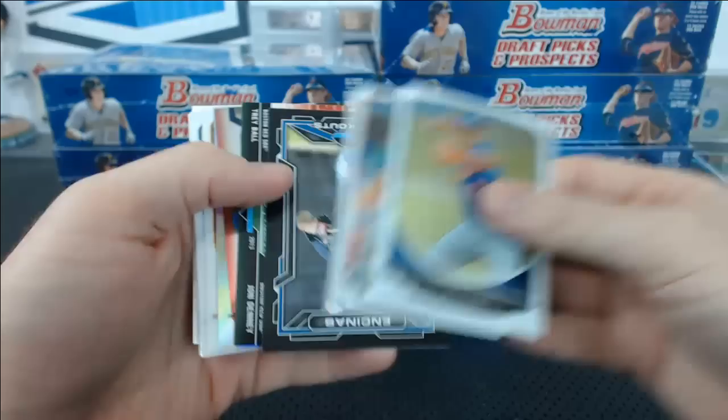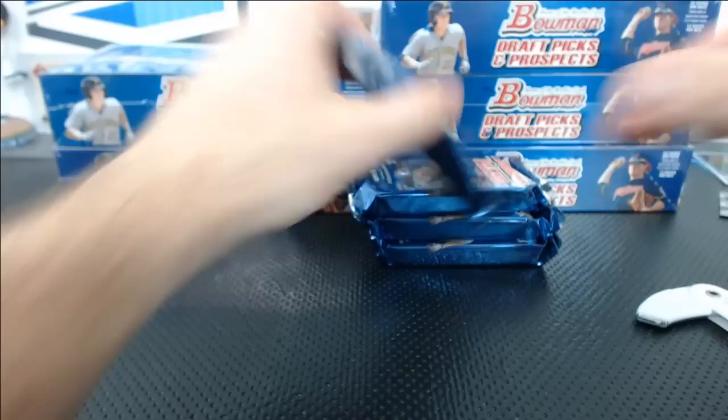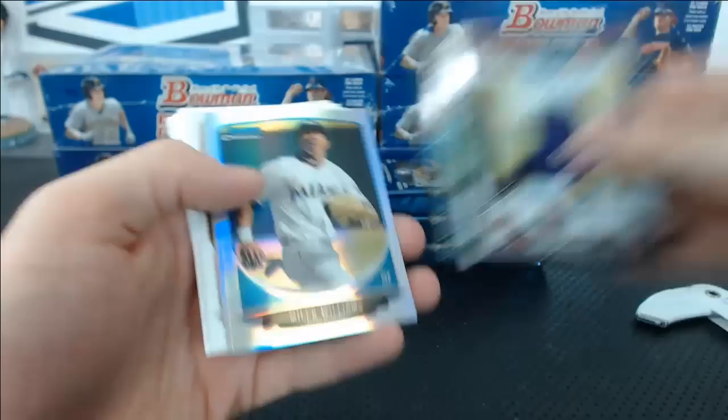Is that a red parallel mini? Oh no, it's just the normal color. Julio Teheran, future of the franchise mini. George Springer for the Astros. We need something to liven this break up. We need a big hit. We need a color auto. No color yet. No color autos yet. We have one refractor auto, but a lot of base autos so far. All right, here's a refractor auto, I think. Miles Williams, and that's pretty good.